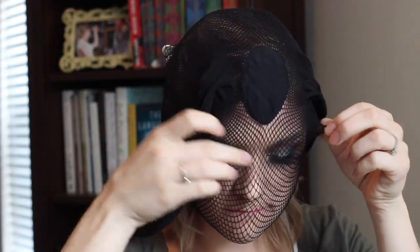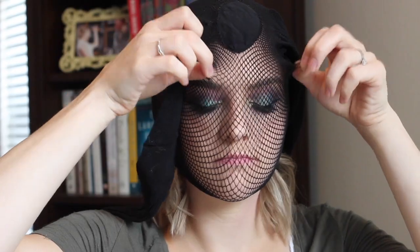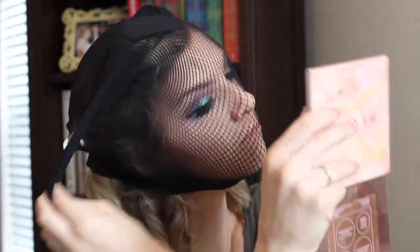And now we're going to put fishnet tights over our head to create the scales. I'm sure you guys have seen this look before. I have never looked better. I'm going to go out like this one day.